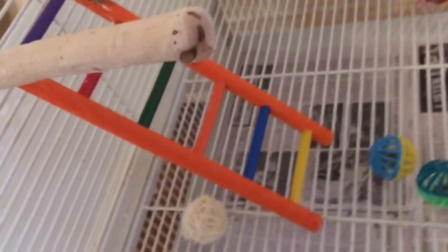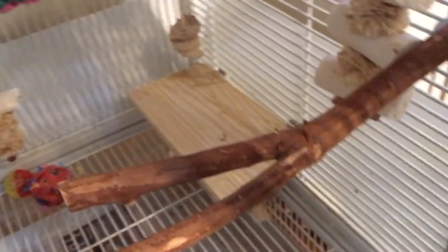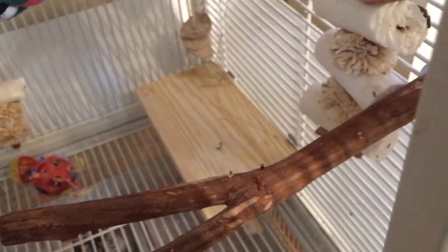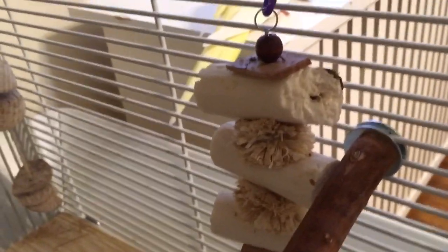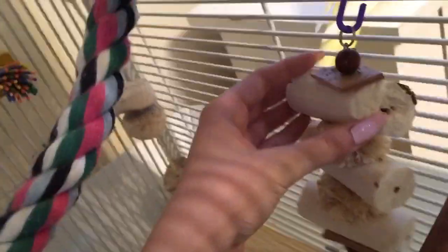Then there's this colorful ladder that goes up to here, and this perch is just a perch for her to sit on. And then over here we have this Y-shaped wooden perch made of dragon wood. And this toy is actually made of the same material as the bird kebabs, which she shreds, these little logs here.